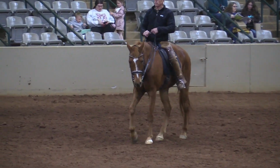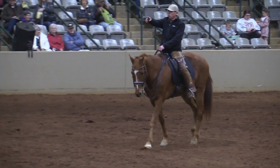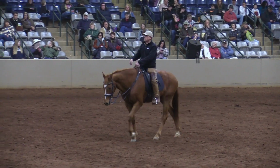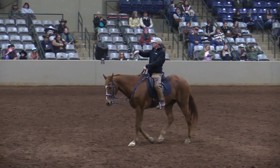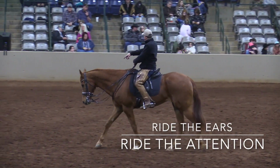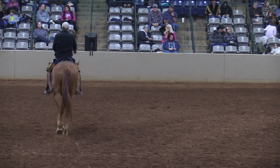Could I ride both of his ears back? Yeah. Could I ride both of his ears forward? I find something interesting, that really nice harness horse up there. So I see, yep, bingo. We ride the ears, because when you ride the ears, you're riding his attention. The open face of the ear points to where the eye is looking.